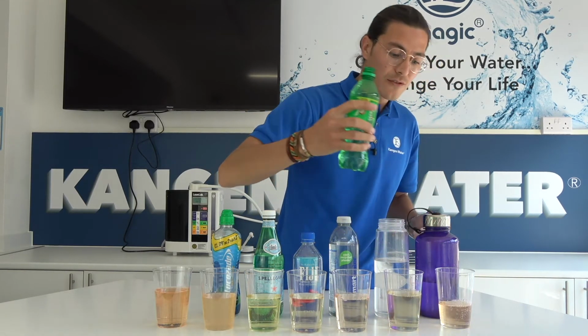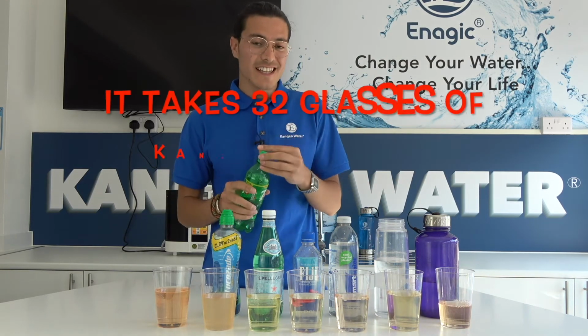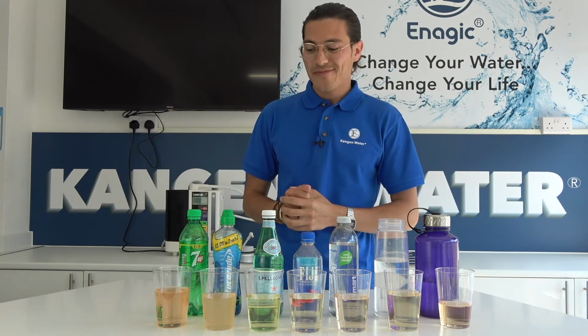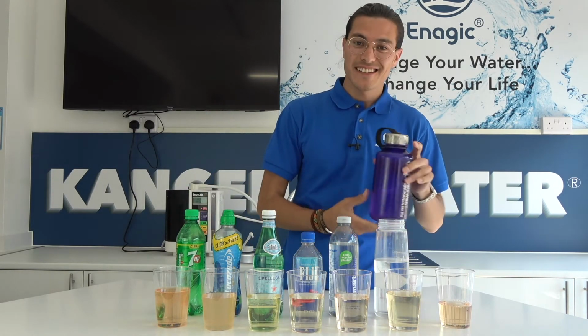Just a sip. Do you think Kangen water is strong enough? It's not. This is how acidic they are. That's why now you can see that we shouldn't drink this, but we should drink Kangen water.